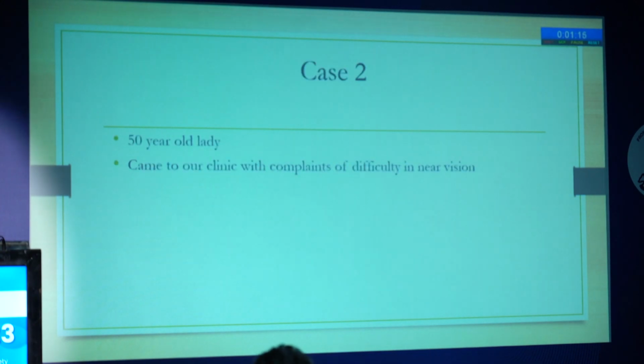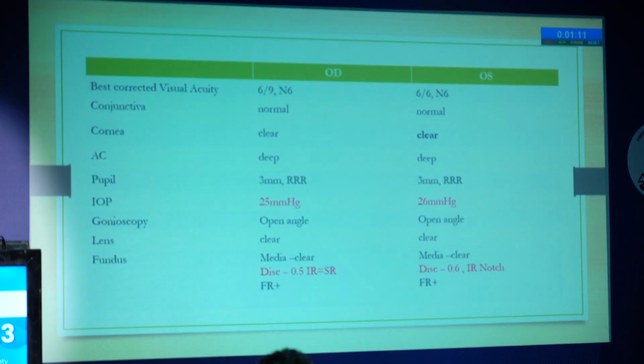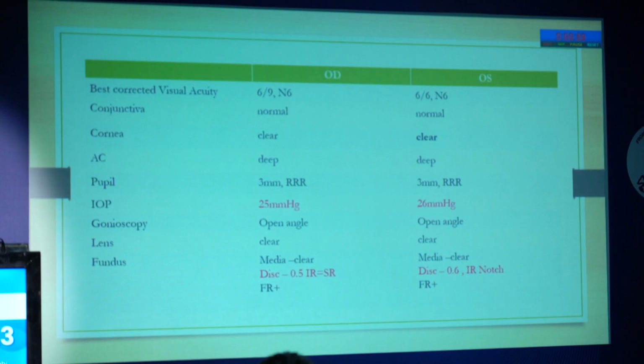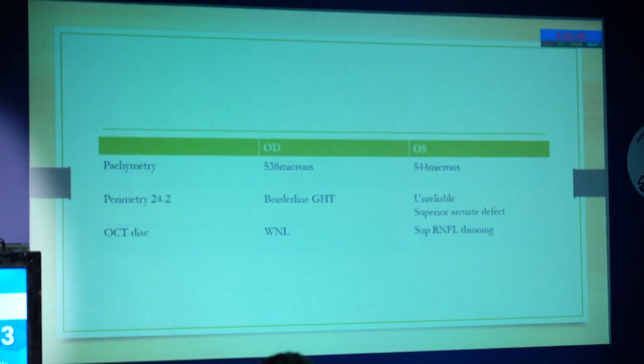Second case was a 50-year-old lady, who came to our clinic with complaints of difficulty in near vision. Ocular examination was okay with an IOP of 25 millimeters of mercury in the right eye and 26 in the left eye. Open angles. The disc finding was around 0.5 with the inferior equal to superior in the right eye and 0.6 with the inferior notch in the left eye.